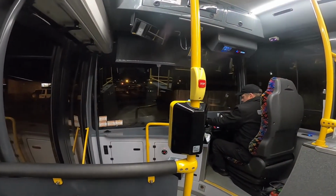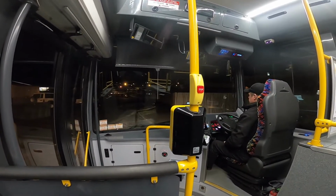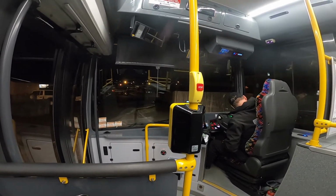At the back, just check when you get to work for your brakes that there is one of those two buses that's sitting in the front row. You do. Okay, so I'll copy that.